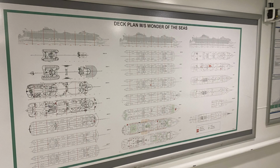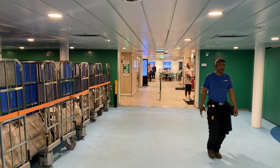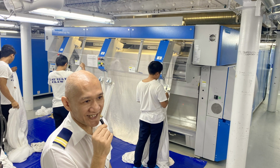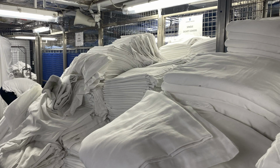And to our surprise, it took us into the laundry room, which at first glance doesn't seem that impressive, but when you see the stats, it is pretty impressive. They fold and clean over 4,000 pool towels every single day, and this giant machine basically pulls apart the bed sheets, steams them, irons them, folds them. It's pretty impressive, the operation they have over here.